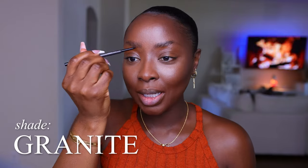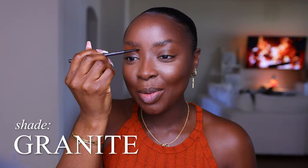Okay, Sephora brow pencil. This is the shade Granite. And I know y'all don't like it when we skip our brows. Let me go ahead and keep the brows in so you don't have to yell at me, okay? We're gonna do our upward strokes here. 111666, okay? If you're Ghanaian, you understand that reference. And we're making what would look like hairline strokes.